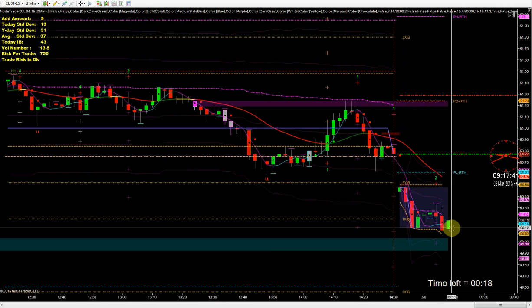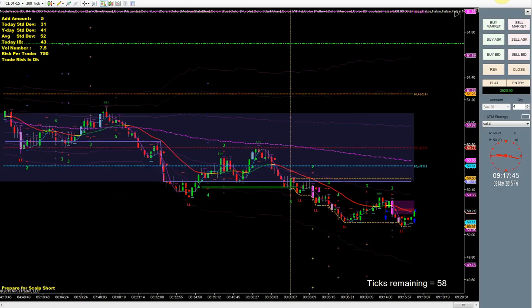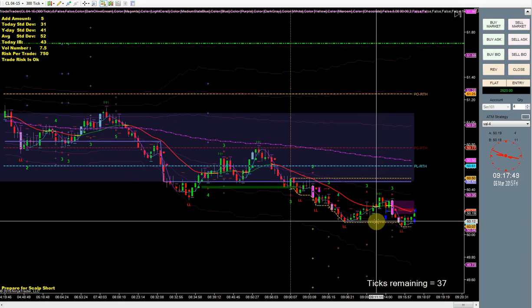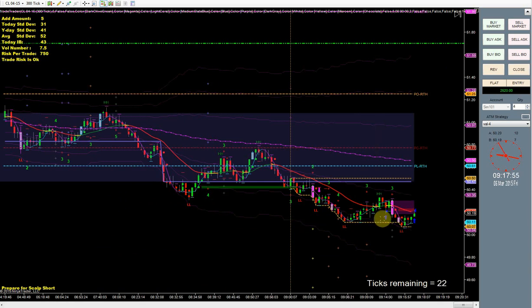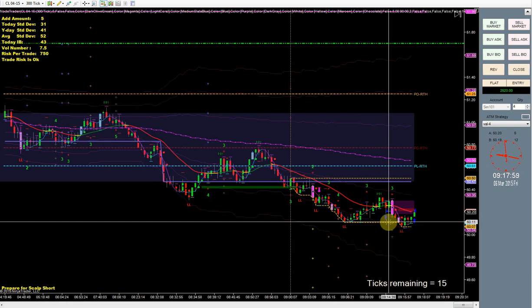50.12 is this high volume node, so I should have had my original, that first stop right here, and if I did, we would have been able to take a little bit more profit. You can see we just got taken out right here, whereas we could have got taken out down here, so we could have got a little bit more profit there.